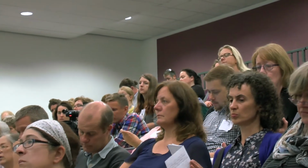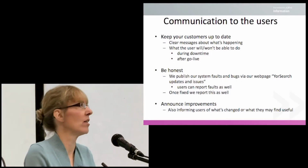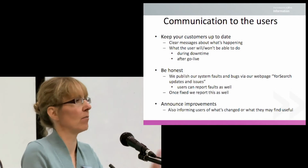We're honest about when things go wrong with Alma and Your Search and Primo, sorry. We actually have a web page that users can view and see where things are not working, where there's an improvement or where there's a bug. We say, very sorry, something's going wrong here, bear with us, we'll try and get it fixed. And we also announce when something's improved, when it's a good thing, and let them know the changes to the system.